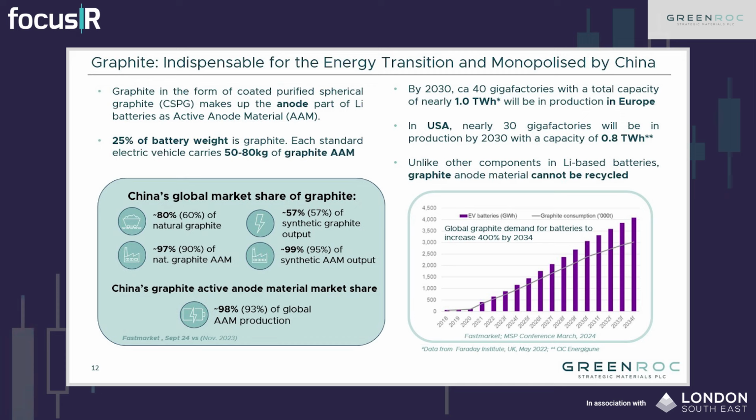Now, we've been aware of this dominance for quite a while, which is one of the reasons why various political initiatives to change that have recently been put in place. But actually, what we can see is that China's market share has gone up over the past year. In parentheses, you can see the numbers that were ruling in 2023, a year ago. For instance, China's share of worldwide production of natural flake graphite has gone up from 60% to now 80%. And similarly, the global share of active anode materials production has gone up from 93% to now 98%. Of course, this stresses how exposed the supply chain is for this critical raw material. In fact, it is the most exposed of all of the critical raw materials for the energy transition.